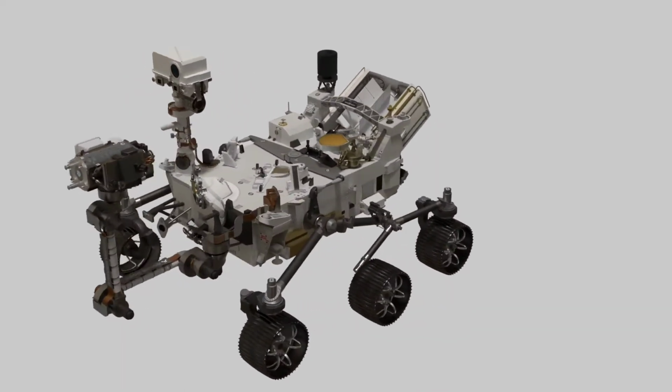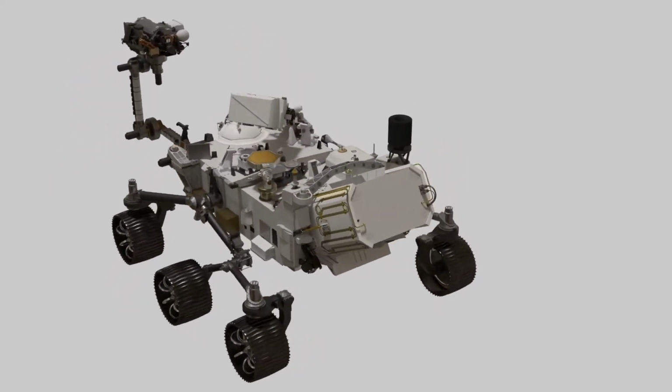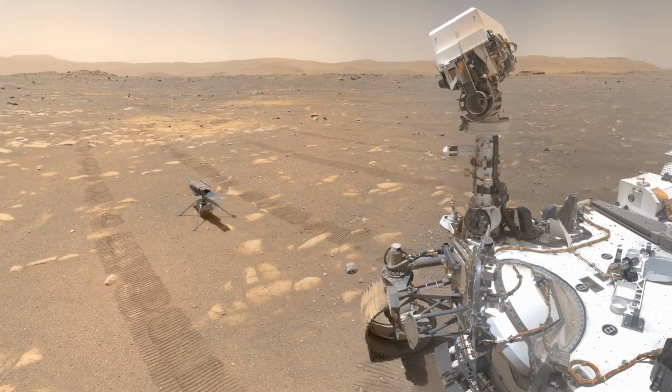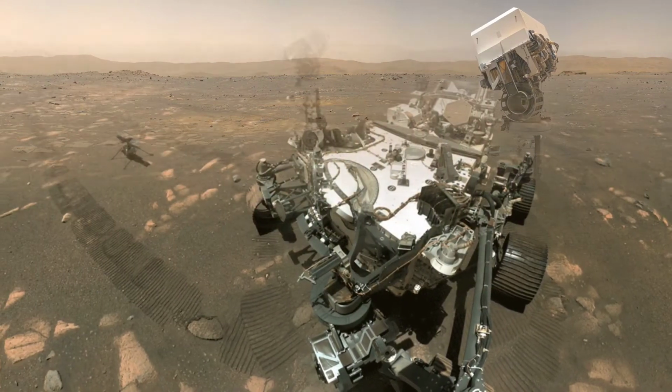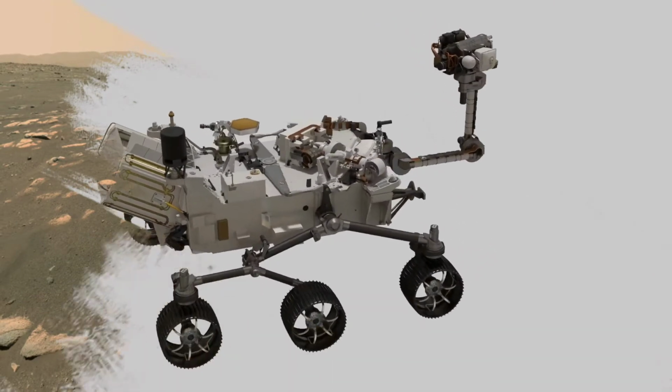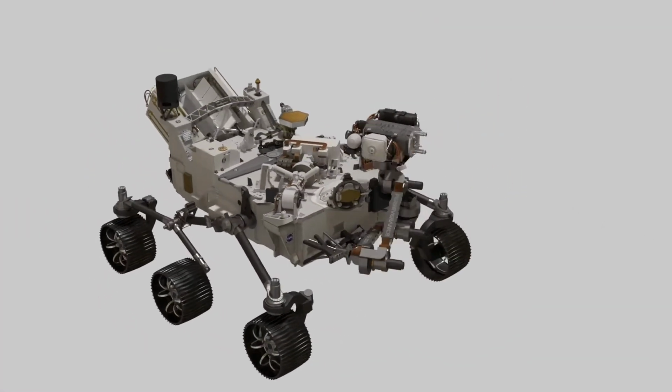We will work through this small hiccup with the lighting conditions in the images and remain encouraged that there is sample in this tube." Commands uplinked to the rover earlier today will result in images of the corer and tube to be acquired tomorrow, September 3rd, at times of day on Mars when the sun is angled in a more favorable position.